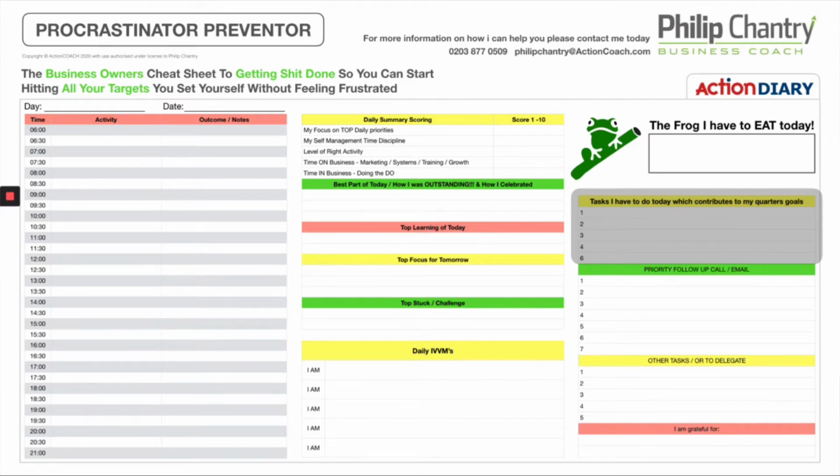Then I'd like you to pick something that you know needs to get done that's going to tie into those quarterly goals. And I'd like you to put that in the box above that says the frog I have to eat today. So you're probably wondering why the box is entitled that. Well, it all stems from a Mark Twain quote, and it goes like this: eat a live frog every morning and nothing worse will happen to you the rest of the day. Which basically means in business terms, get the stuff out of the way you know needs to be done, and then you'll have a much better day after that. There was also a book written on the subject by Brian Tracy, which some of you will know, called Eat That Frog. In that book, he goes on to detail how we can help prevent procrastination. And I've used his ideas and Mark Twain's quote to create this sheet that I'm giving you free of charge.